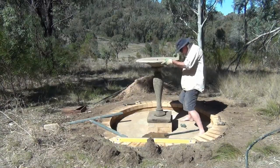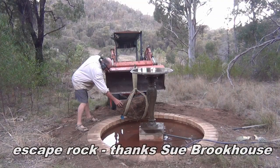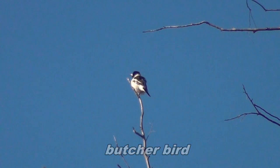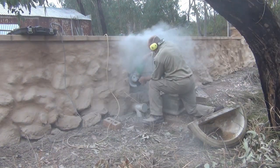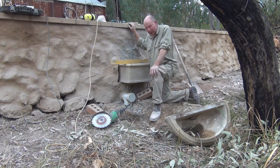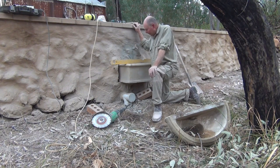What a beautiful day. It's on a bit of an angle. I don't really feel like hacking into this wall anymore. It's very hard rock.